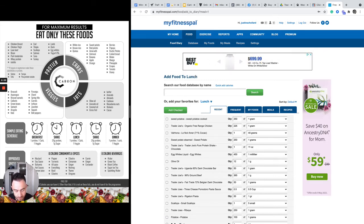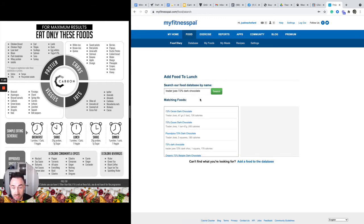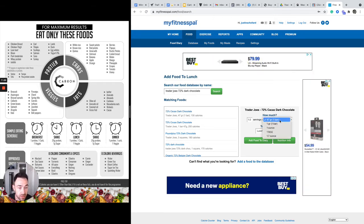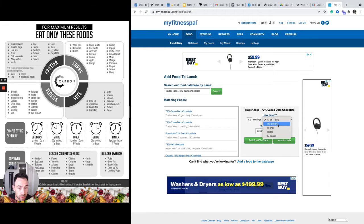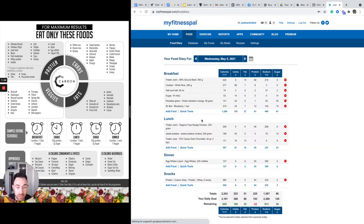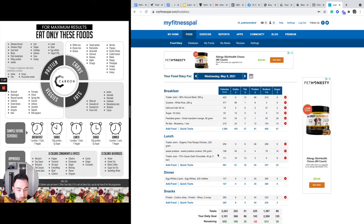So I'm going to go Trader Joe's 72%. Yep, you got it, guys. Dark chocolate. And this is something that I want you to look at as what we're going to be building up to. This is the promised land, right? And again, I'm going to switch this over to grams. I do 40 of those, add that to my food list, and boom. Okay, cool. So I got 40 grams of dark chocolate, right?